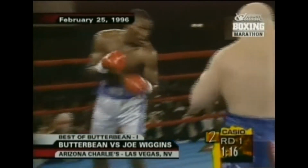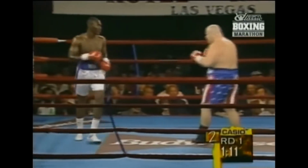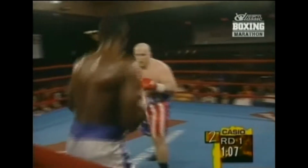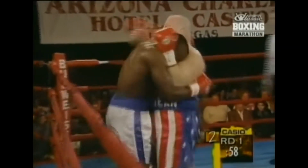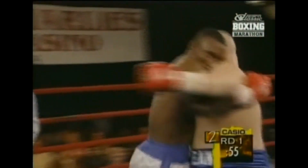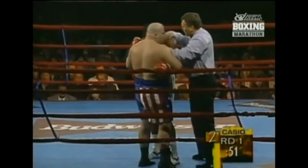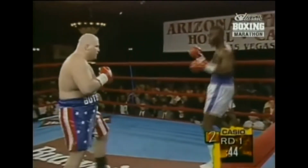Good lateral movement. He certainly got Butterbean's attention with that right hand, and even though Bean's moving in, he's not exactly rushing it, is he? Waiting in. And got hit with another nice right hand by Wiggins. Well, if you're not intimidated by Butterbean and you can get him to make a mistake, you better make him pay dearly. And Wiggins has been able to do that. And also, he ties Butterbean up here so that he doesn't get hit with any quick uppercuts on the inside. He looks to his corner for a little instruction, does Joe Wiggins.